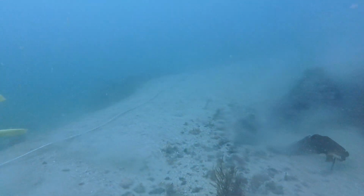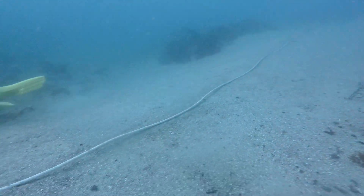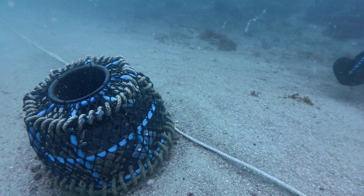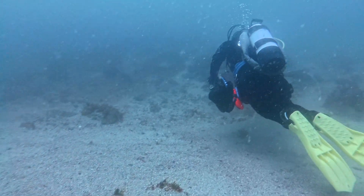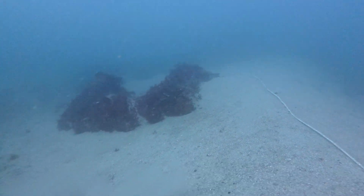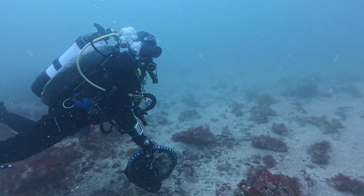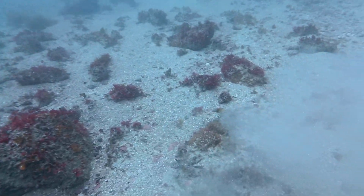So just check where them pots are going. Randomly, someone's laid them perfectly up the ridge of this bank here. I don't know how they've done that. Fair play to you. But we'll leave them be. All we're interested in is scallops.